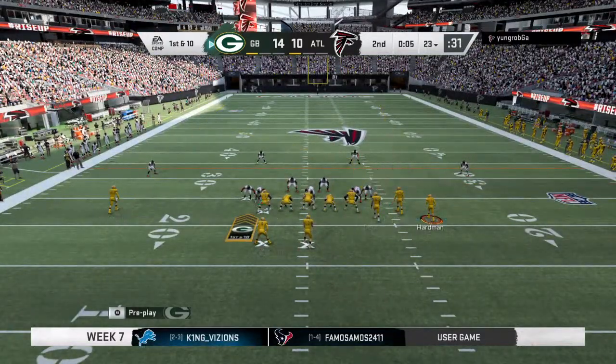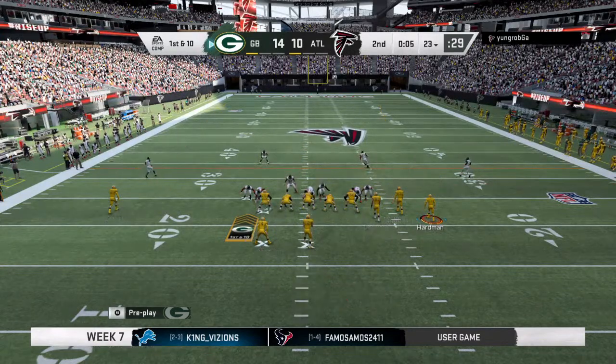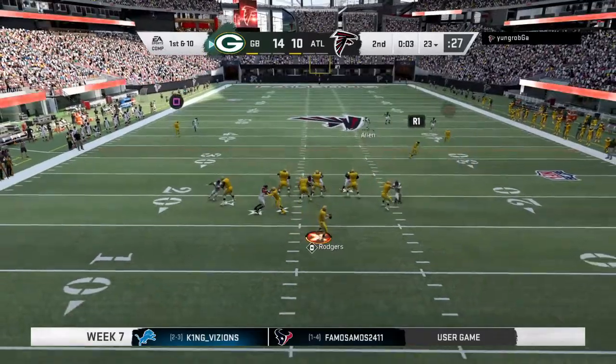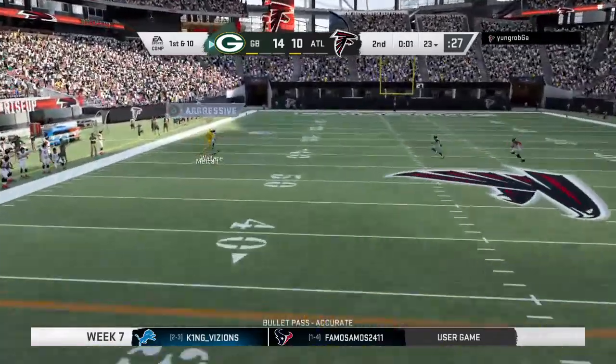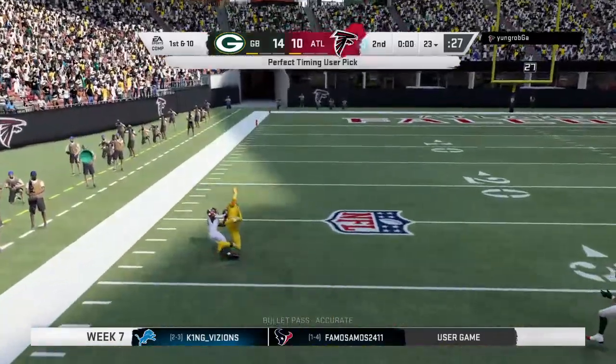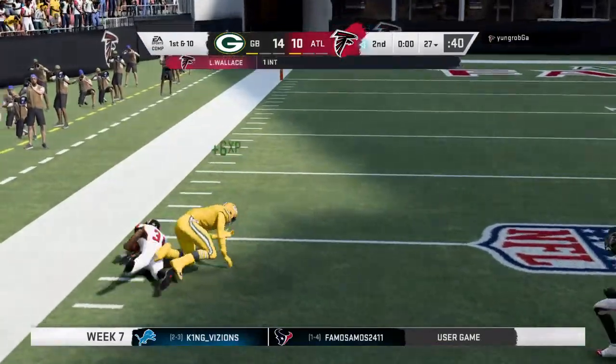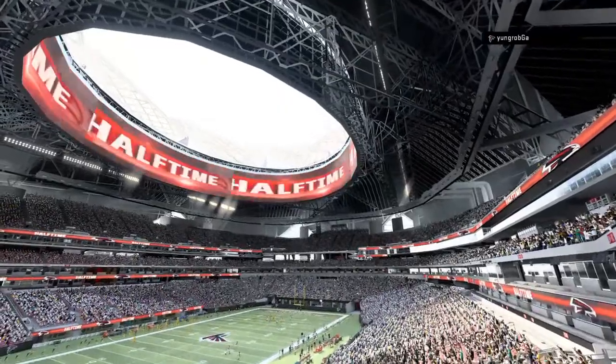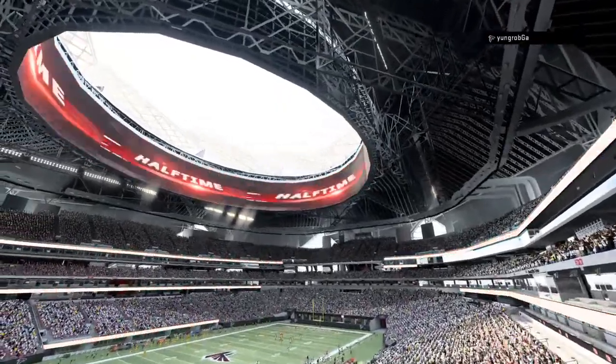Time for a final kneel down or a safe run, and then they can head to the locker room with a lead. Yeah, or they can even run a screen, something they feel is somewhat safe that might actually pop and turn into a big play. A 50-50 ball here, and it's intercepted. Picked off around the 27, and they're going to set up shop at the 27-yard line.